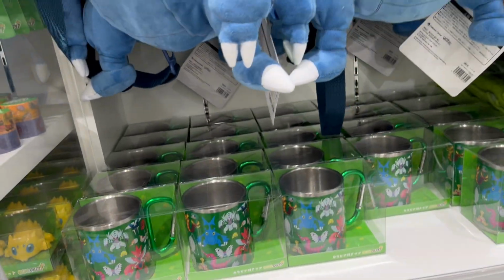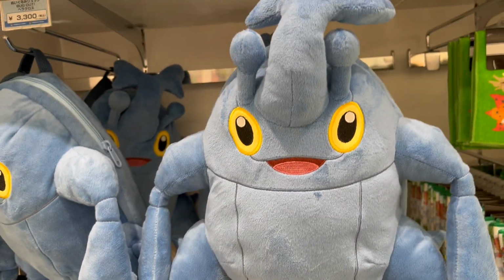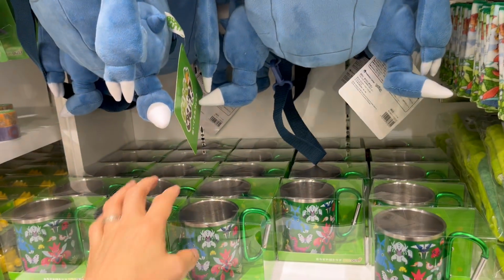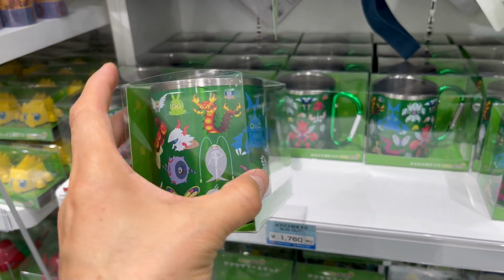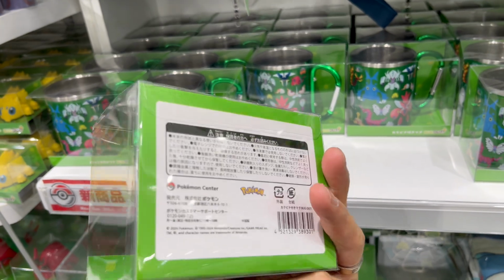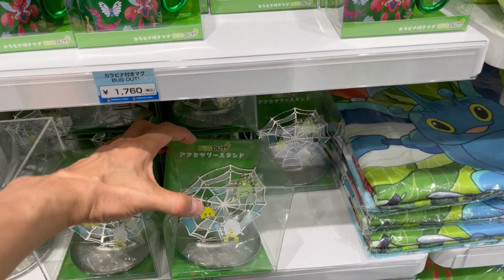There are a bunch of other neat items, such as this Heracross backpack. Very neat idea. Just in time for summer. Summer in Japan. And here's an interesting mug, but again, with a lot of bug Pokemon on them. I like the carabiner handle. What do you guys think?